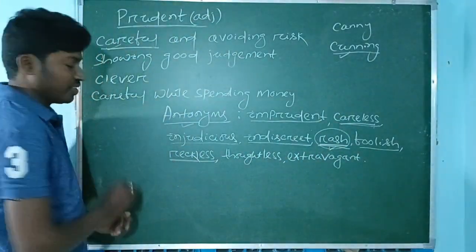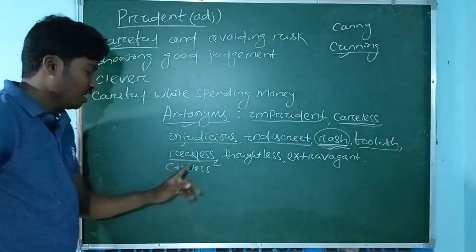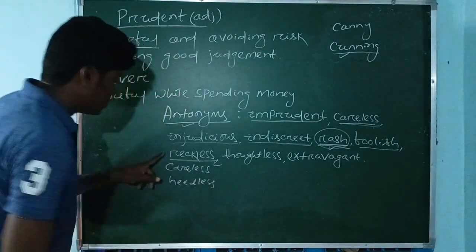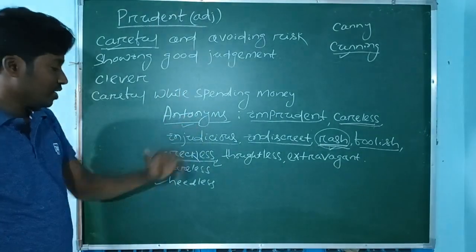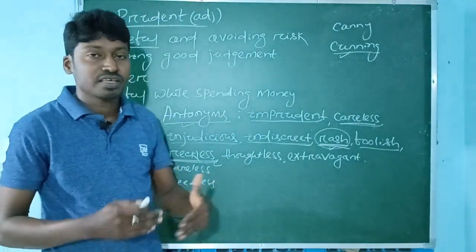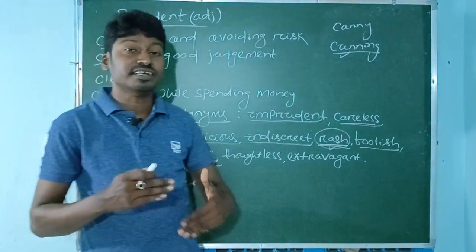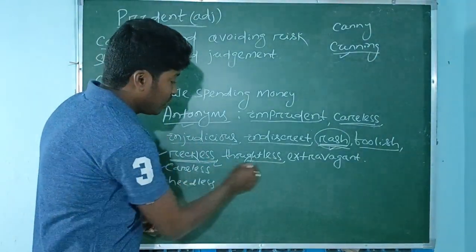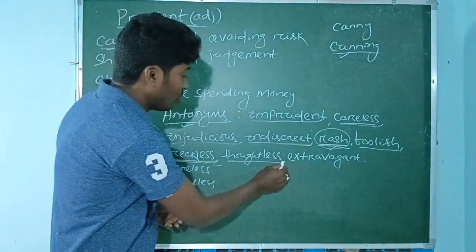Then foolish. Foolish is also an antonym of prudent. Then reckless. We can say careless, reckless, heedless. These have the same meaning, and they are also antonyms of prudent. Reckless means very careless, because we can use it in sentences like, he is driving recklessly, because reckless driving is very dangerous. Then thoughtless, someone who doesn't think about any kind of work is called thoughtless.